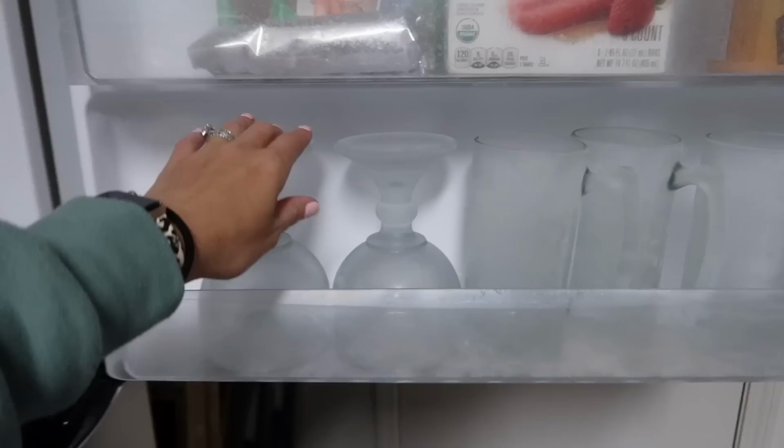Anyways, we have a top freezer in this one. The other one used to be a fridge on top and freezer on the bottom. So I'm actually loving this setup. And then here's what we have in the door. We got a bunch of our cold mugs for margaritas.